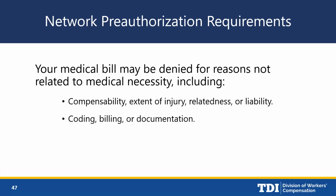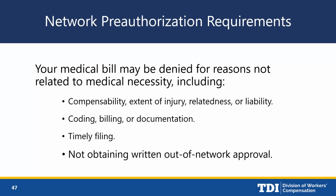So if there are issues like that, your bill could be denied. If you did not code with the correct CPT codes or other types of codes, or your documentation does not support the choice of codes in the billing services that you sent, that could be a reason why the carrier could deny your medical bill. Did you miss your timely filing? Did you miss a deadline? That could be a denial. And the last thing is, you can be denied payment just because you didn't get written out of network approval. If you're one of those doctors that are not on the panel, you don't have a contract, and you start seeing a network claimant, make sure you have in place that written out of network approval. It's not the same thing as pre-auth.